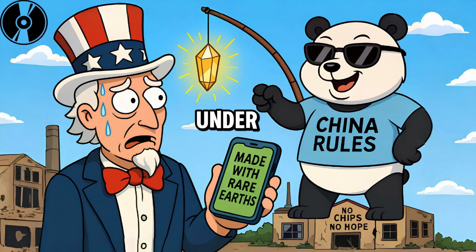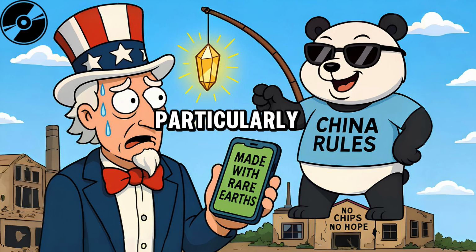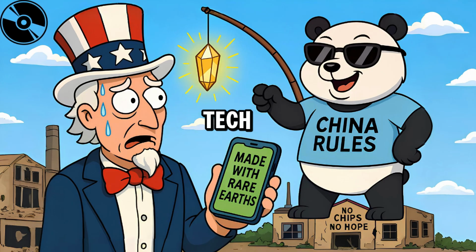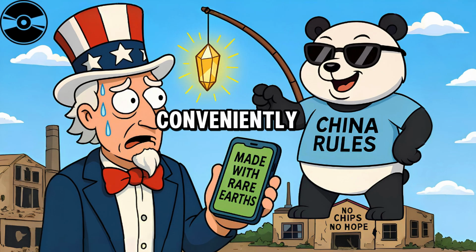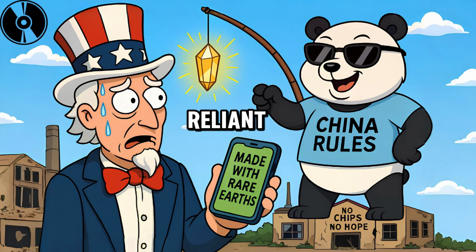China frames it under their obligations as a signatory to the Non-Proliferation of Nuclear Weapons Treaty. They classify these as dual-use products, meaning they have both civilian and military uses. Exactly. So they argue they need to control the export to prevent potential misuse, particularly related to nuclear weapons tech. It gives them a sort of international framework justification. Which conveniently also puts pressure on countries reliant on them.